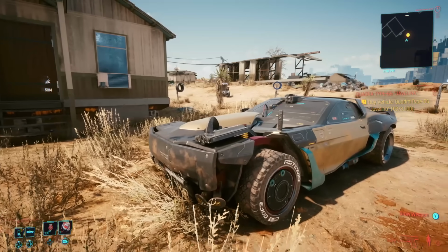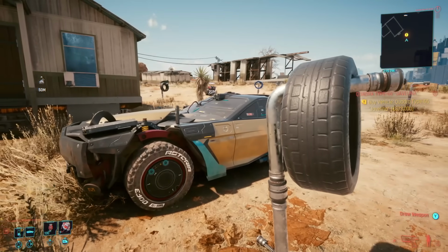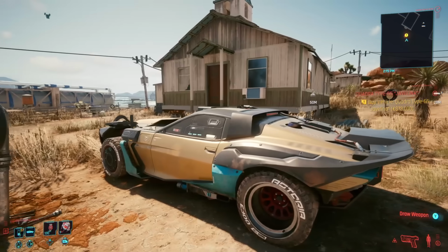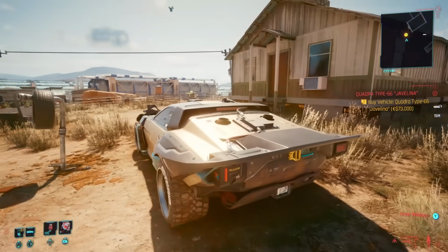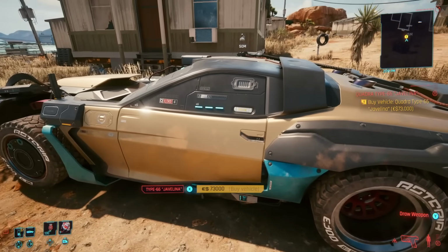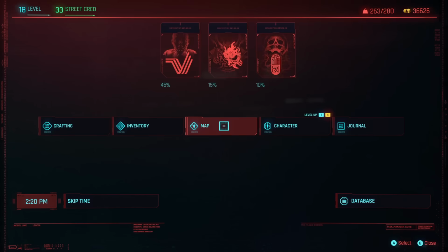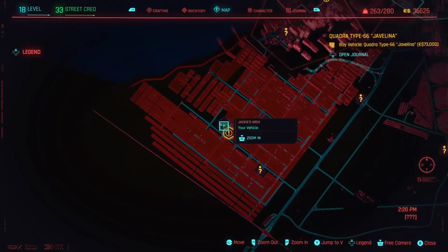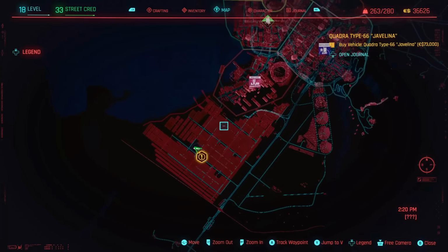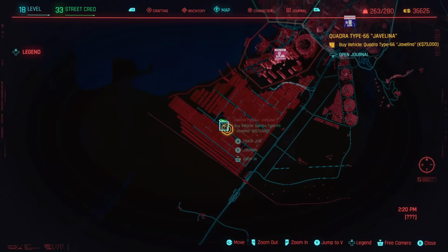Now, this is the Nomad version of the Quadra Type 66, but it has a higher top speed of 189 miles an hour. It handles better, and quite frankly, looks a hell of a lot cooler. Now, you can purchase this for $73,000, and the location on the map is pretty much out in the middle of nowhere. Surprisingly, there is a place to eat down here. This is at Jackie's Arch, which is all the way at the southwestern corner of the map.